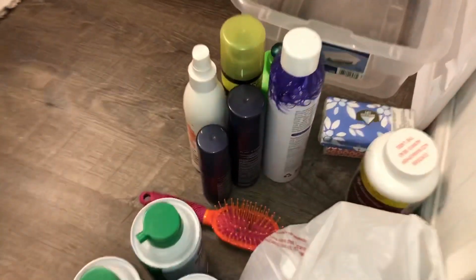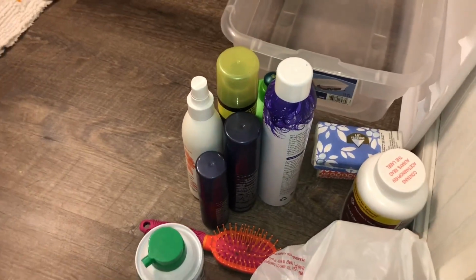So, and then these are all my hair products that I found. Well, my hair products and the girls' hair products that I found on there. So I'm going to find spots for all these to go.